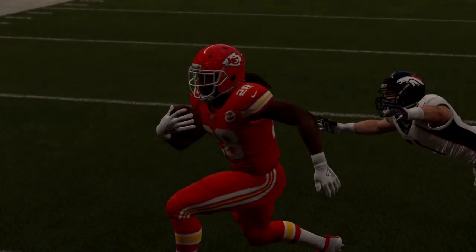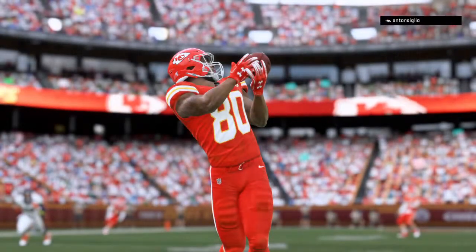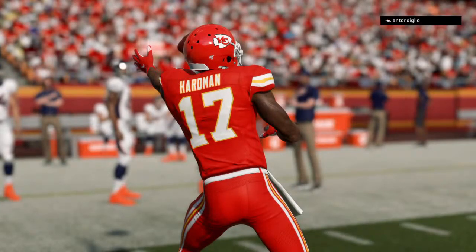So this one in the win column for Kansas City. And not all W's are created equal, CD, and this one came in shutout fashion. Well, their offense certainly didn't need to do anything, right? They could take the day off, and they did. But the defense, they carried them in a big way.